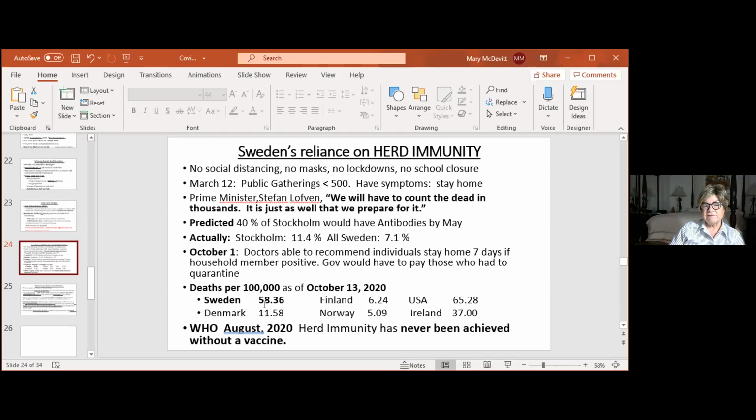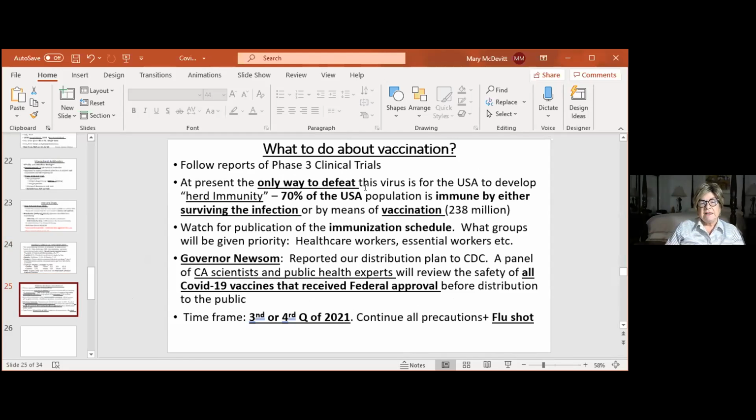Here is the deaths per 100,000. You can see Sweden at 58.36, much higher than Finland, Norway, and Denmark, which all have restrictions of some sort and also recommend mask wearing. Herd immunity has never been achieved without a vaccine, according to the World Health Organization. And just what to do about vaccination, I would recommend that you watch the results, especially next month on the phase 3 trials. The only way we can defeat this is to get 70% of our population immune.